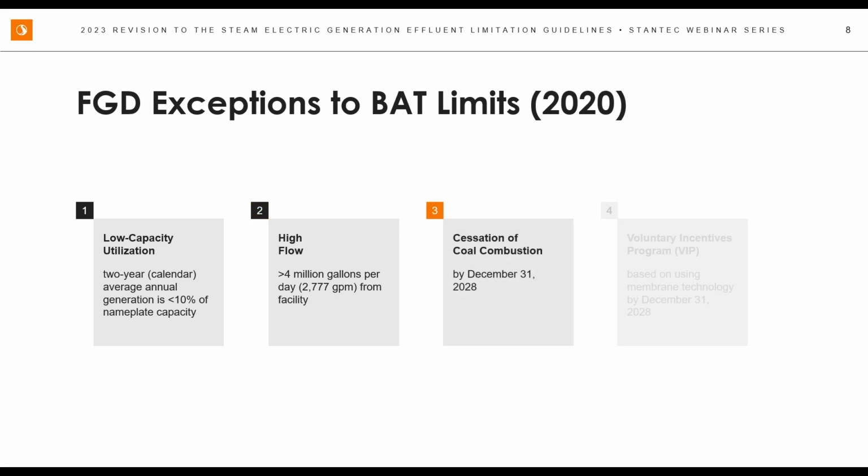The cessation of coal combustion: if there was a commitment to cease coal firing of the units by December 31st of '28. And then the last exception that was offered then was the voluntary incentive program. And that was based on utilizing membrane technology. EPA offered a compliance date of 2028 rather than the 2025 date for the BAT.